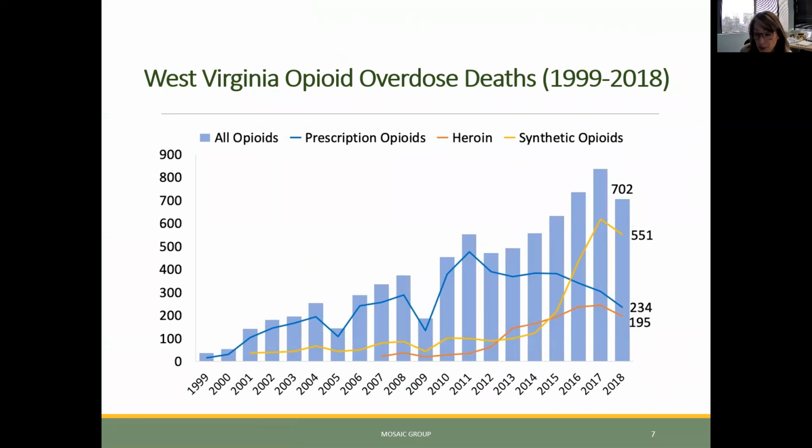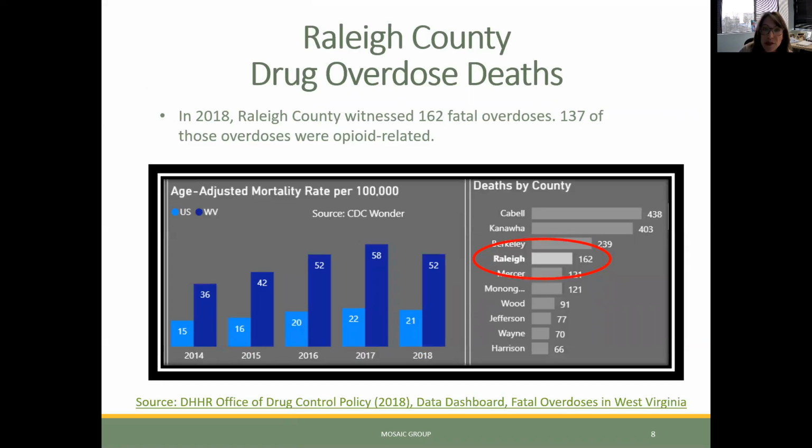But as we know, we had lots of people who were already addicted, and that orange line is showing that climb in heroin use. As those folks weren't able to get the pills, they then turned to the street and started using heroin. And what we know now is that heroin is laced with synthetic opiates, or fentanyl, which is that yellow line, which is really so much more deadly than heroin. It's laced in the heroin, and it's really what is driving the deaths that we're seeing currently.